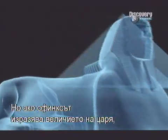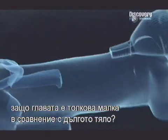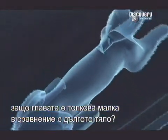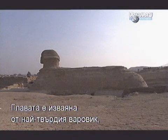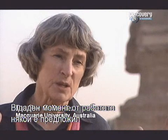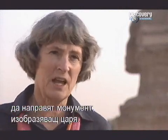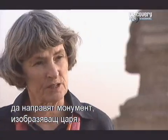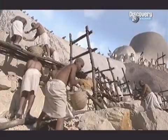But if the Sphinx manifests the importance of the king, why is its head so small in comparison with its long body? The head is made of the hardest of the limestone and therefore was very good for sculpture. So somebody's got the idea when the shape has been left at some stage, hey, this might be an interesting design to make as a monument to the king.